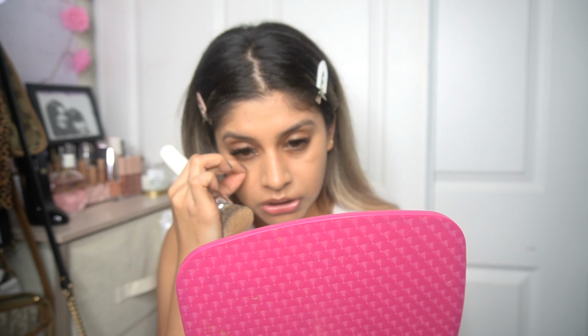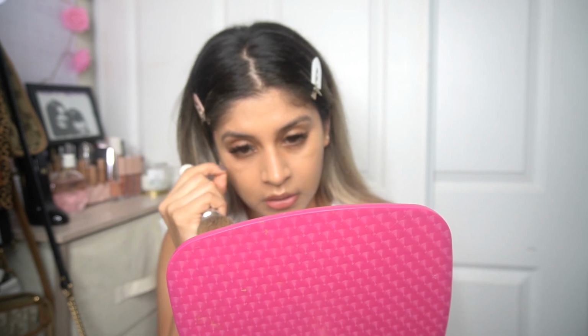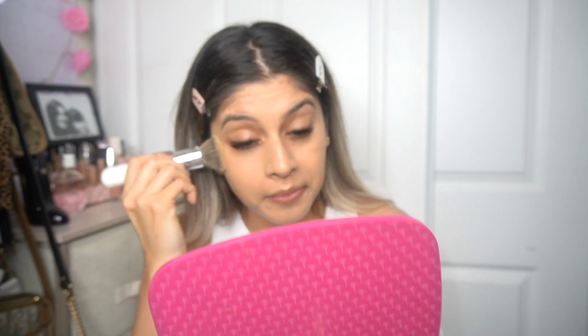I'm blending this out with this brush, and this is the Morphe and Jaclyn Hill collab. This is the JH03, and I just like to use this to spread the product, and then I will go in with the sponge. And yeah, my lashes probably look crazy.